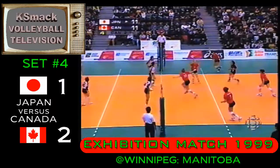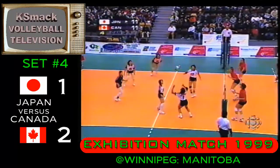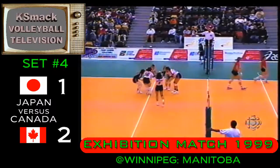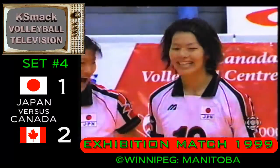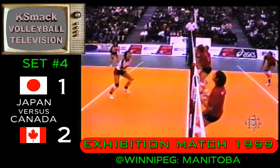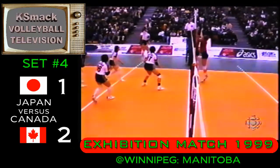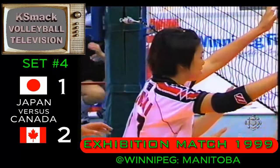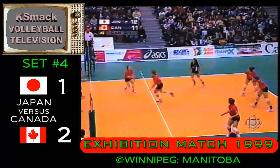Big hit. Good save by the Canadians. Off the block and out of play. Point Japan. Well, that's again Mukai. Japan going to the outside off Lemieux. Take a look at the action here. Ross is over. She's closing. She's reaching up to try to sweep the ball back, but it goes down the line. 12 serving 11.